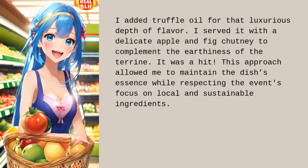It was a hit. This approach allowed me to maintain the dish's essence while respecting the event's focus on local and sustainable ingredients.